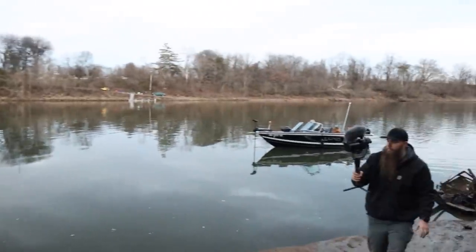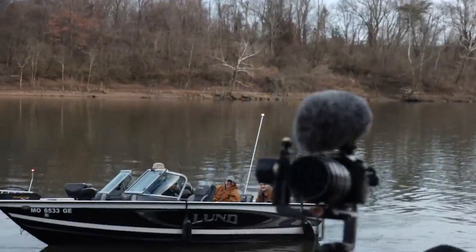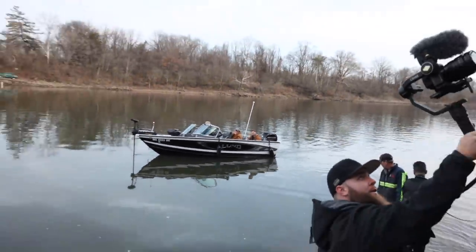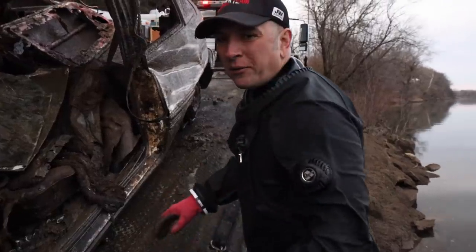So awesome. Heck yeah, dude. It's awesome we have supporters that drove over 3 hours to be here. They're right in that boat, actually, right over there. It's great to have people come out. So if you're watching this, man, thanks for coming out. We appreciate you.